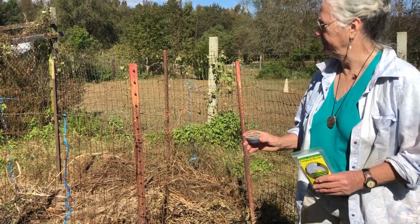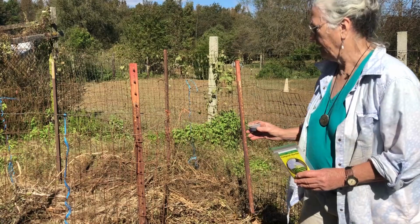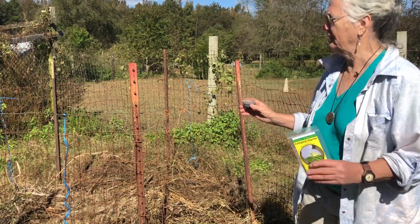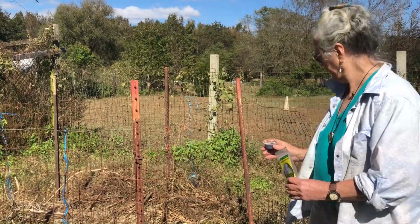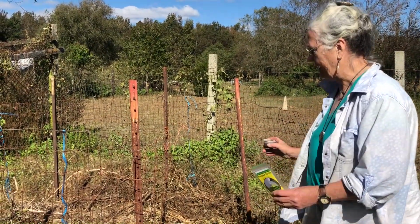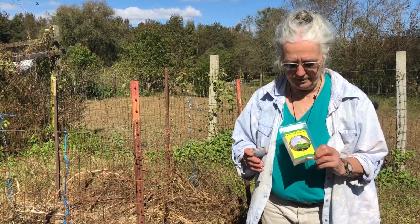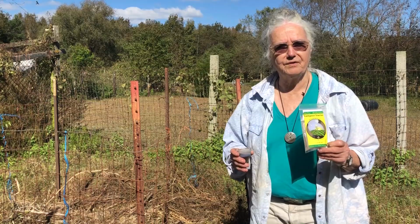There, so you create a wire enclosure. There has to be at least 3 feet, but 5 or 6 foot or even larger is fine. This one has an opening so you can get in and out of it easily. And this is the compost preparation that works very well.